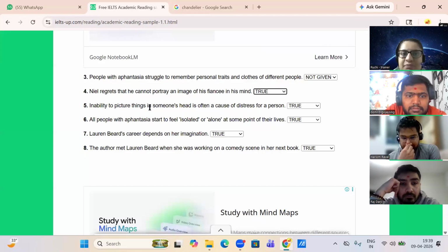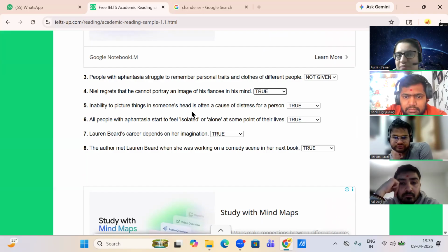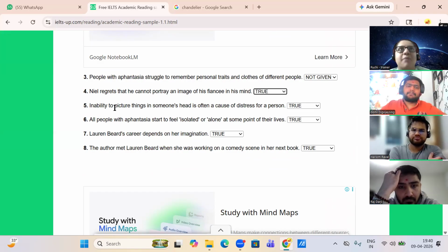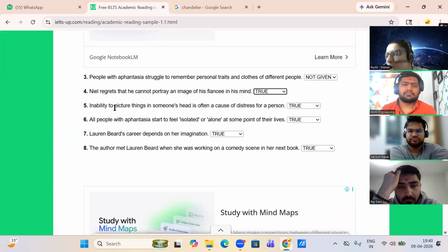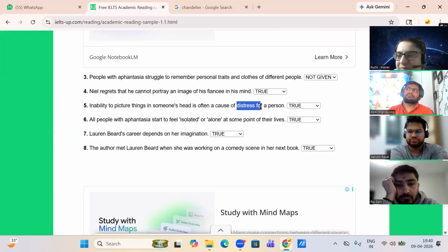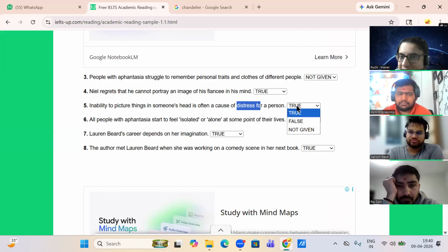Inability to picture things in someone's head is often a cause of distress for a person. True. This inability to imagine things might be a source of pain or distress for a person. Distraught, upset होना, distress, तकलीफ महसूस होना, same meaning. Overall लिखा ही है ना, नील के केस में भी लिखा है कि उसको regret होता है that he can't imagine his fiancée in his head. The other person is not able to remember his mom, so he feels distraught. So कुछ लोगों को इस चीज की वजह से distress महसूस होता है by not being able to picture things, right?